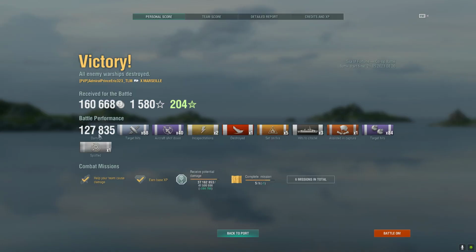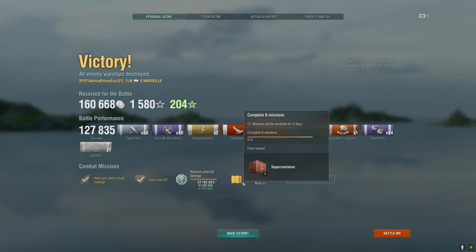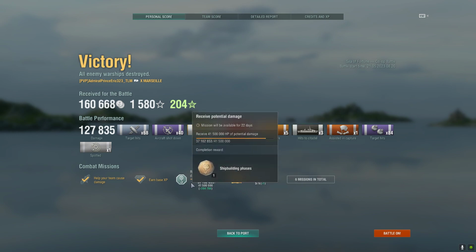So the battle performance: 127,835 damage for a core. So I will try it ahead in a random battle.